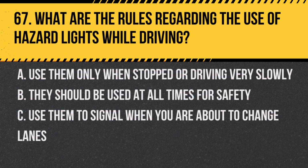Question 67. What are the rules regarding the use of hazard lights while driving? A. Use them only when stopped or driving very slowly. B. They should be used at all times for safety. C. Use them to signal when you are about to change lanes.